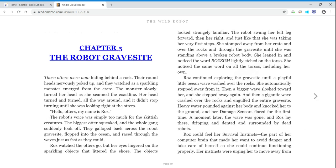Chapter 5, The Robot Gravesite. Those otters were now hiding behind a rock, their round heads nervously poked up, and they watched as a sparkling monster emerged from the crate. The monster slowly turned her head as she scanned the coastline. Her head turned and turned all the way around, and it didn't stop turning until she was looking right at the otters. "Hello, otters. My name is Roz."